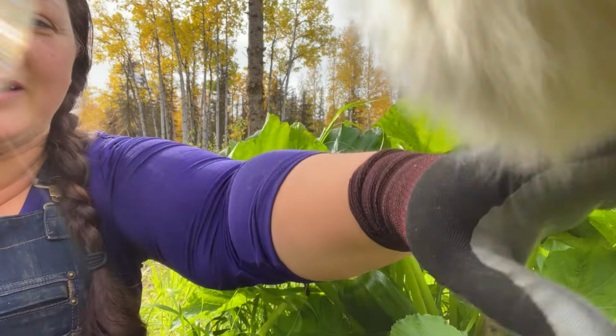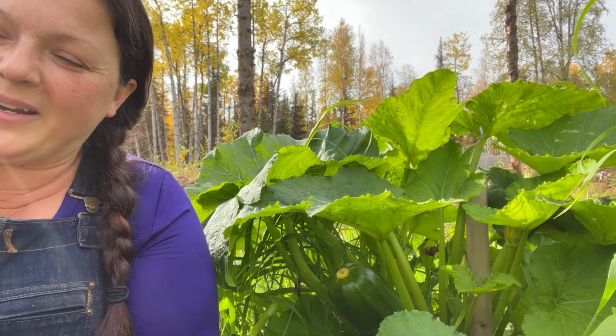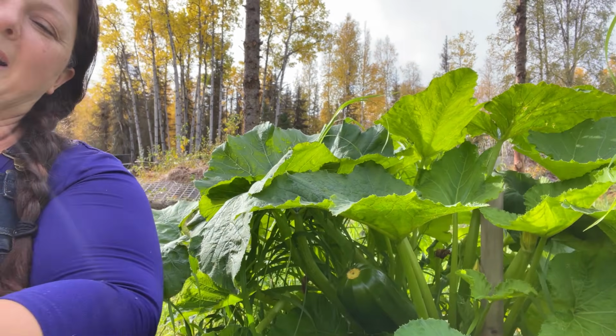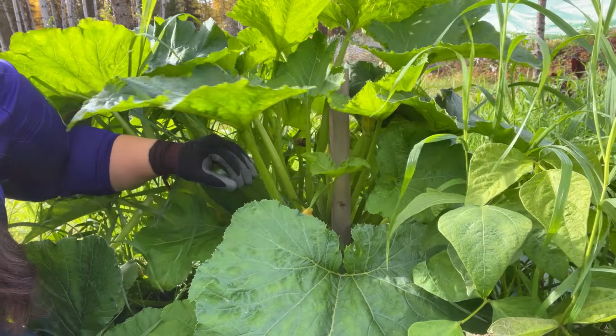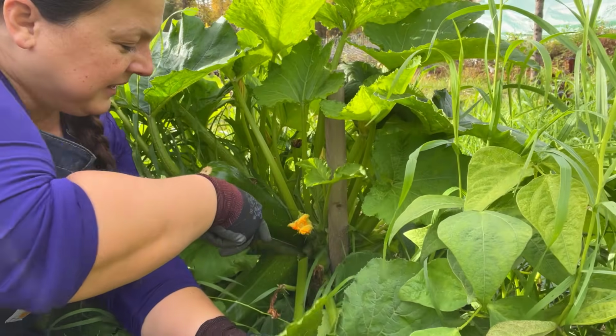Juniper, what are you doing? Go on, buddy. Oh, okay, come here. Come here. Oh, I love you. I love you. Okay, you ready to go now? Okay, great. All right. Okay, I think she's eating grass. She's busy.